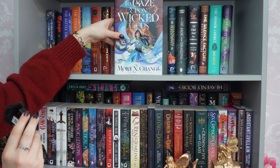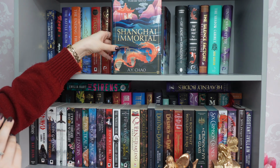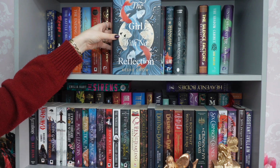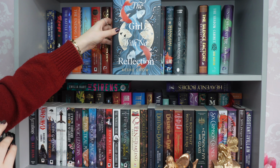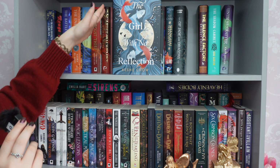Then we have To Gaze Upon Wicked Gods by Molly X. Zhang, Shanghai Immortal by A.Y. Chow, Of Jade and Dragons by Amber Chen, and The Girl with No Reflection by Keshi Chow. So a lot of those are obviously Chinese mythology, and I do always tend to enjoy those, so hoping to get to some of those in the summer.